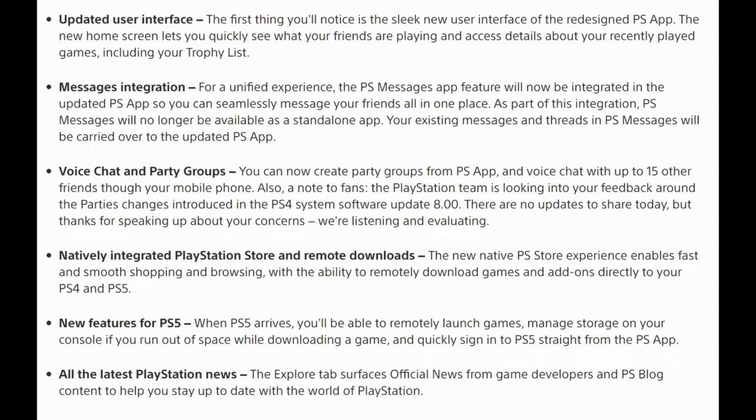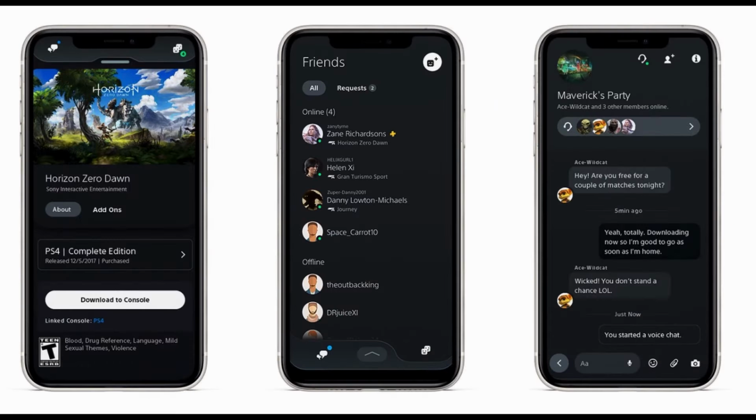Natively integrated PlayStation Store and remote downloads. The new PlayStation Store experience enables fast and smooth shopping and browsing with the ability to remotely download games and add-ons directly to your PS4 and PS5. New features for PlayStation 5 owners: you'll be able to remotely launch games, manage storage on your console if you run out of space while downloading a game, and quickly sign into PlayStation 5 from the PlayStation app. Also, all the latest PlayStation news will be inside of this app. So really, really nice update to this app.